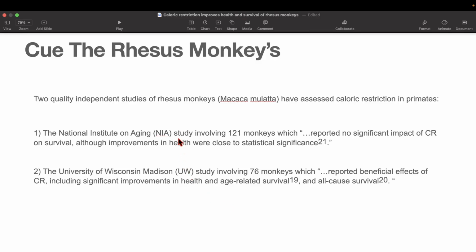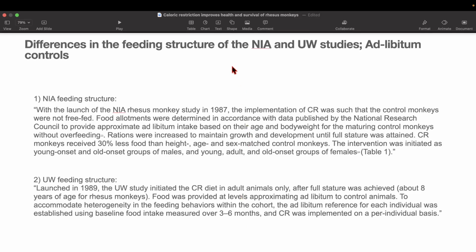So the NIA study didn't find a benefit of caloric restriction, whereas the Wisconsin study did indeed find a benefit of caloric restriction. And we're going to get into why there is a difference between these two studies, from a dietary perspective. So we'll see that in just a few minutes. Now, the first thing we're going to get into is what was the feeding structure. So in terms of how many calories the control group was given versus how many calories the experimental group was given. The experimental group in this case was the group that was calorically restricted.